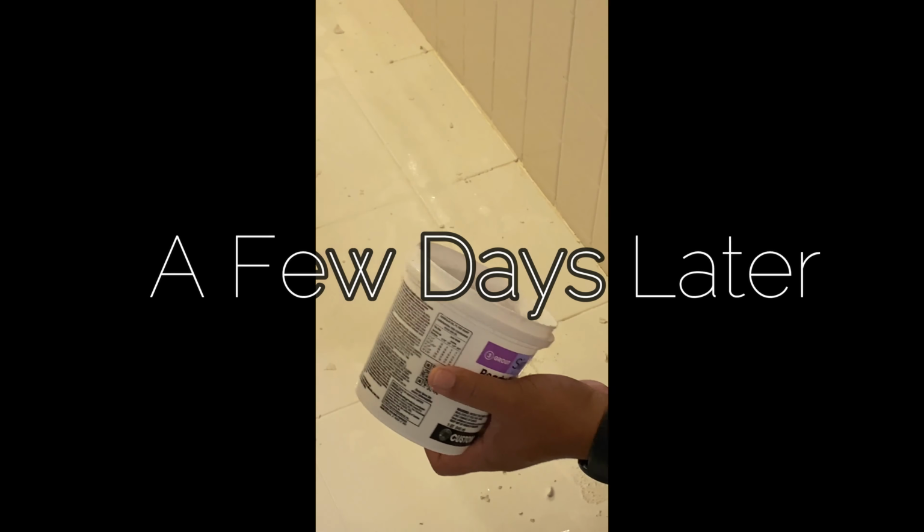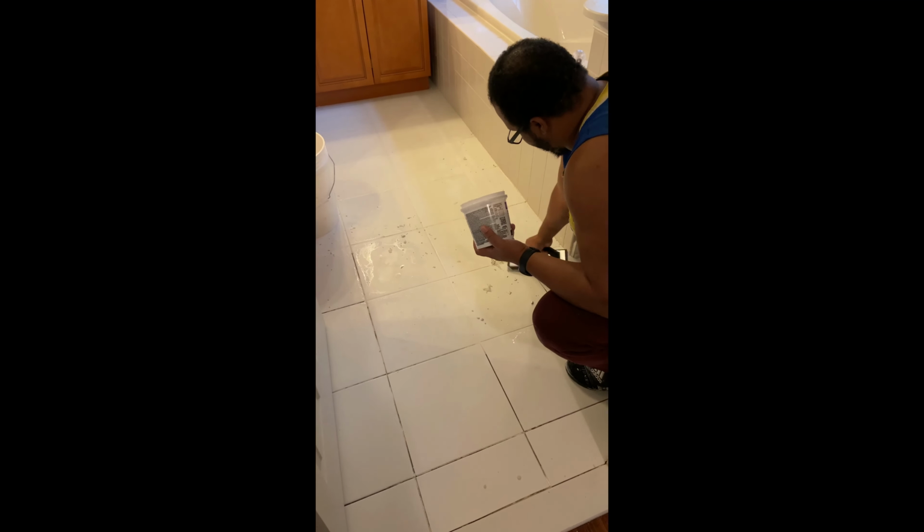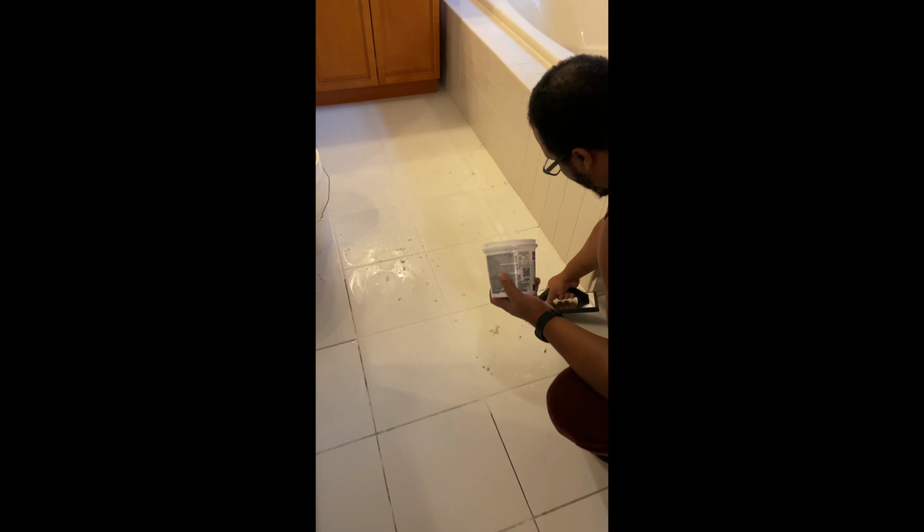A few days later, after we got the floor installed, we went ahead and regrouted the bathroom floor. The floors had white tile with like a grayish black grout, which made the floors look really dirty. So my husband just went in and pulled up all that old grout, regrouted, and sealed the floor.